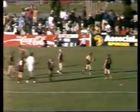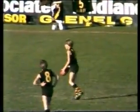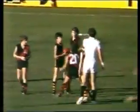Glenelg getting a free kick. Young fellow, he took his eye off. He was so pleased to get the kick there, I think, Dean. He took his eye off the game for a moment. That's Quinn. Putting the ball up to the wing position there, and it is marked by West Adelaide. I thought he was going to play on. I think he might be going to play a free kick to somebody. Oh, right. Must have been in the back. I didn't see that. All right, Glenelg kicking forward there.